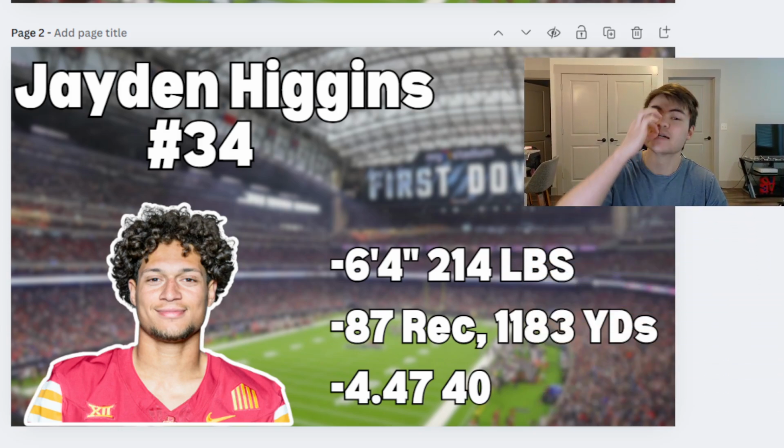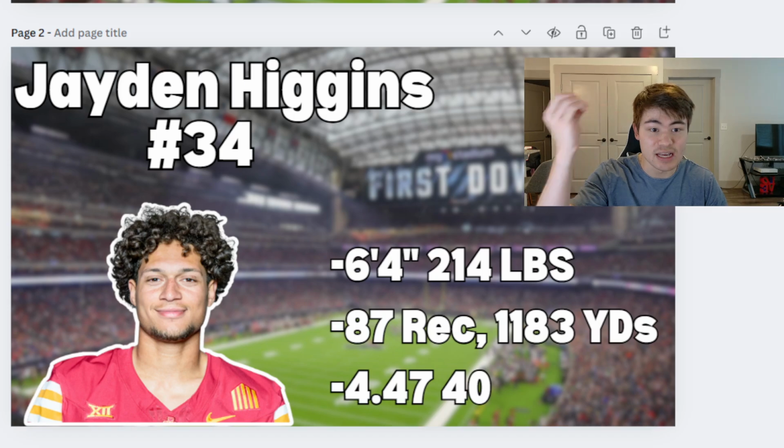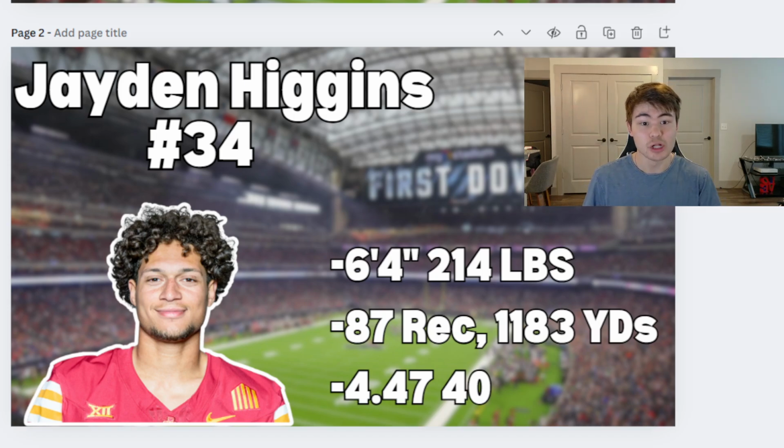Jaden Higgins was the chef's kiss of this selection process by the Texans. Look, what's there to like about Jaden Higgins? He's 6'4", 214 pounds, runs a 4.47 40, which is insane. This is a guy whose comp is Nico Collins, who, by the way, is already on the Texans team. I'll take two Nico Collins any day. I think Jaden Higgins can learn a lot from Nico Collins. But let's get into Jaden Higgins' scouting report.